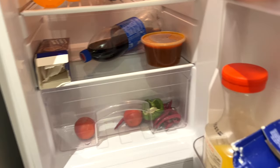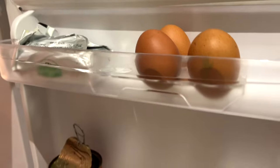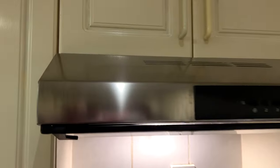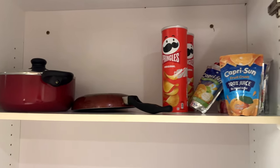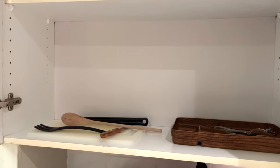veggies, eggs, butter, tomato paste, oranges, and some biscuits. More storage spaces. In here we have more cooking utensils, some snacks, chairs, and cutleries.